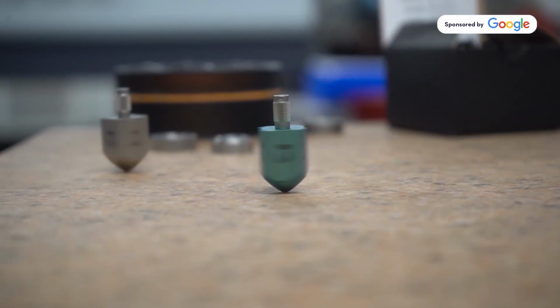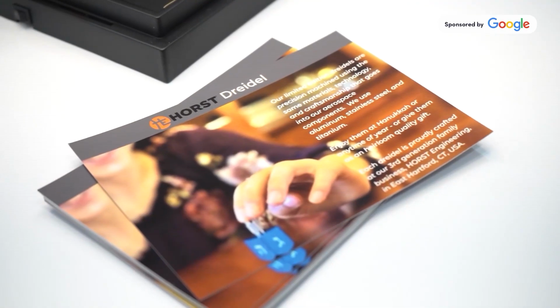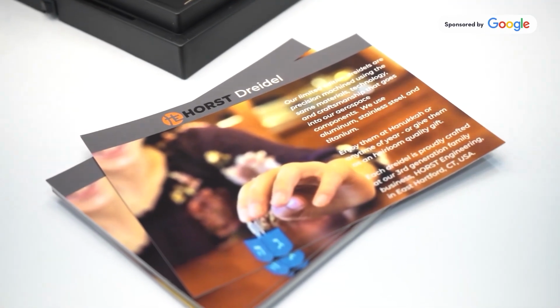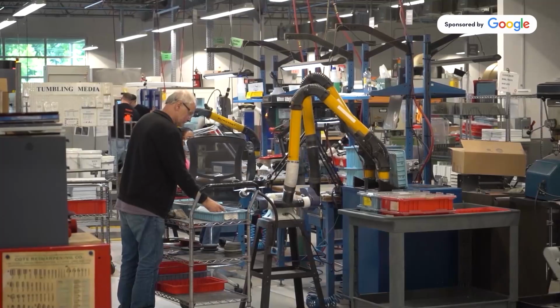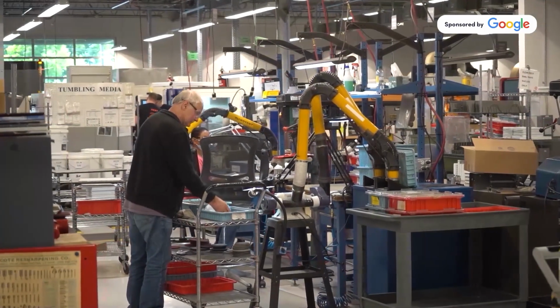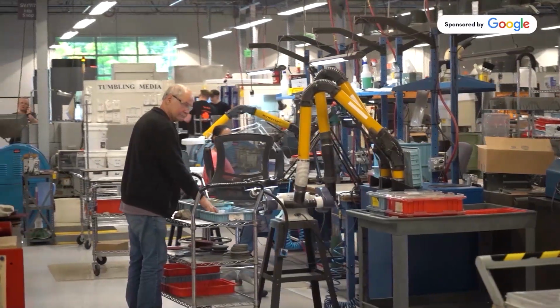However, at some point during the pandemic, people had reached out or inquired and said, hey, could we get some of those dreidels? The idea came to us that we should make another batch. So this time we decided to level up, and we made them out of aluminum, stainless steel, and titanium. Originally, it had been used to demonstrate a variety of processes and be symbolic of the type of manufacturing that we do here at Horst, and then it just made people smile.